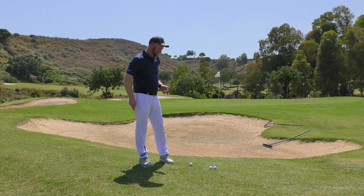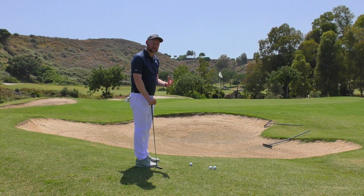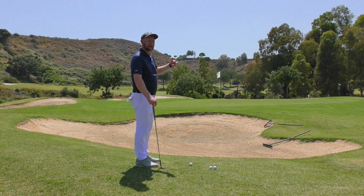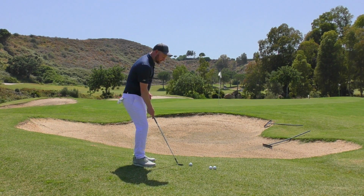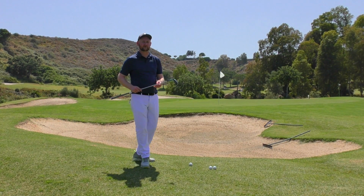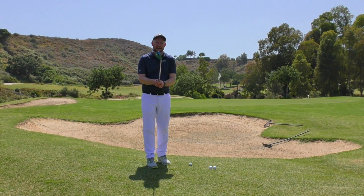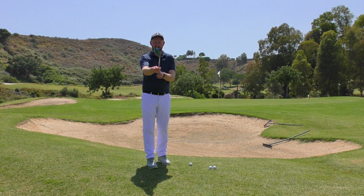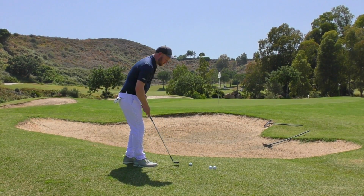What we then need to do is assess the lie. Is it decent? If it's not the best lie possible, you're probably going to have to take that little bit of a safety shot and allow for it to go a little bit beyond the pin. If it is decent and you're able to slide the club under, it's got a little bit of grass that the club can work over, what you can do is just open the face a tiny amount just to add a little bit more loft. So you'd turn the toe backwards behind the heel and then take your grip after that and see that you've added a little bit more loft.